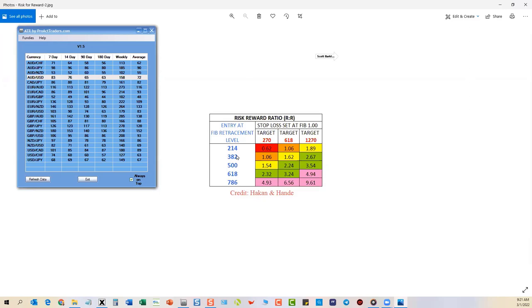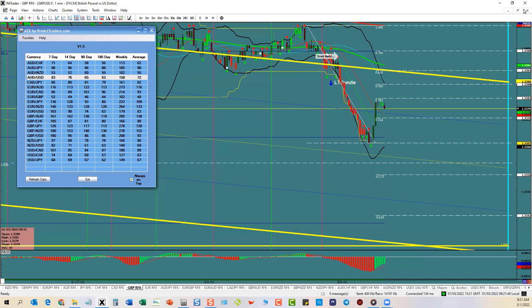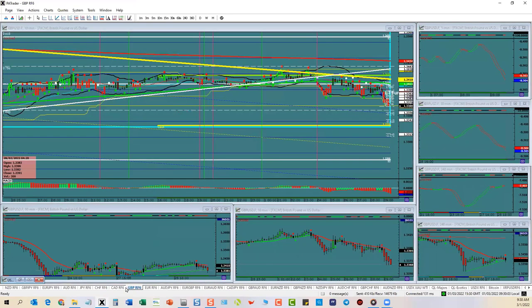If you get a trade to the 214 and it turns and goes, you don't take an entry there. Why? Because you've got rules. Now you can see it's making a turn here to the downside. Let's see what we get. Sweet. There we go. She's rolling for us.